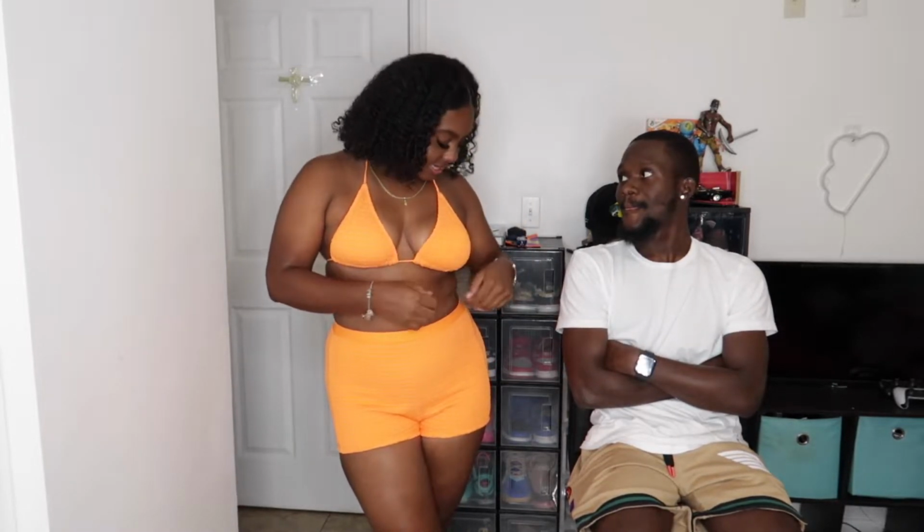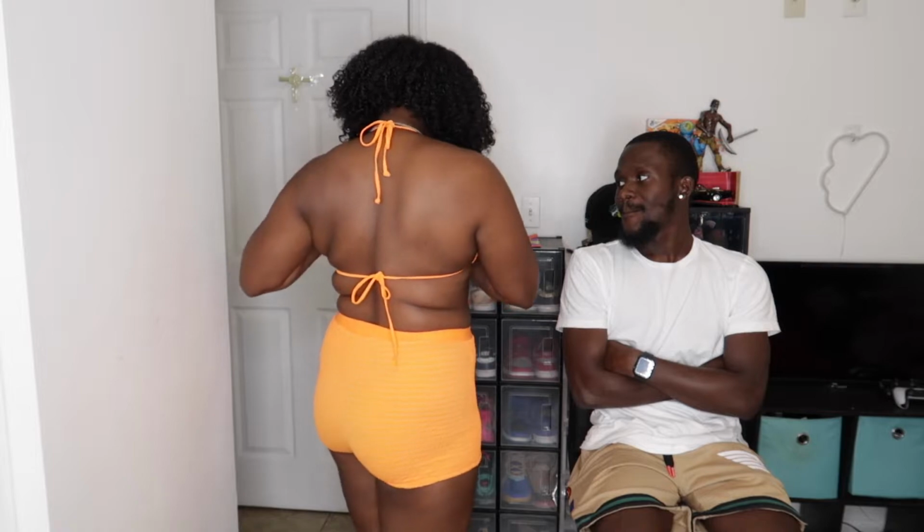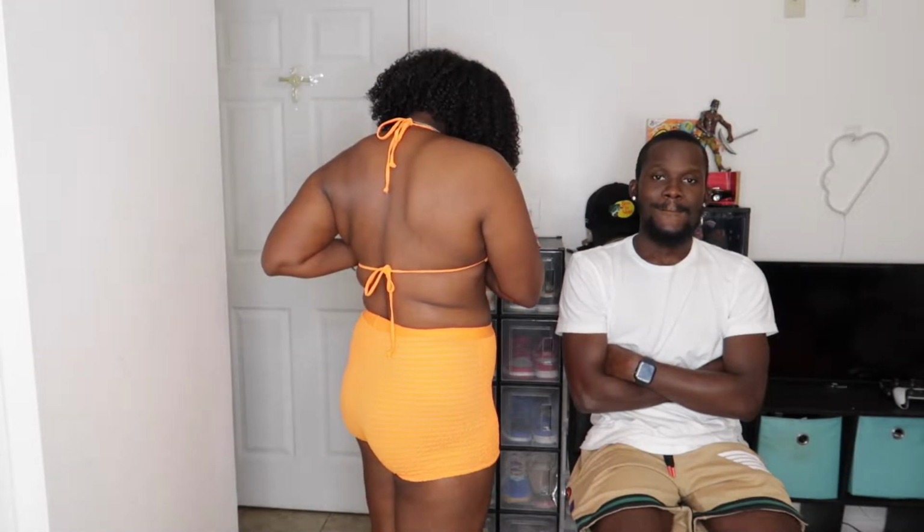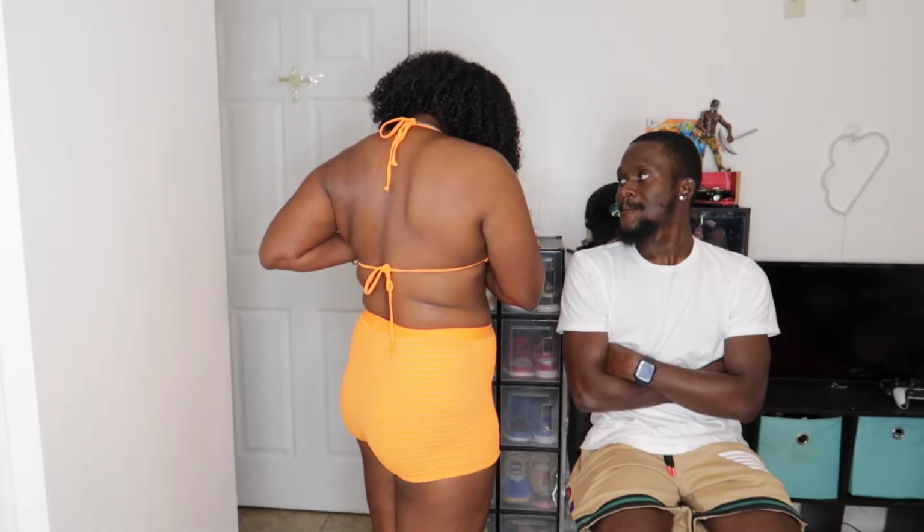So I'll definitely say this one is. I don't even know what size this is. Can you see? Hold on, let me see if I can see the size. I think this is a large. I got this in a large for reference. So yeah, you guys, on to the next one.